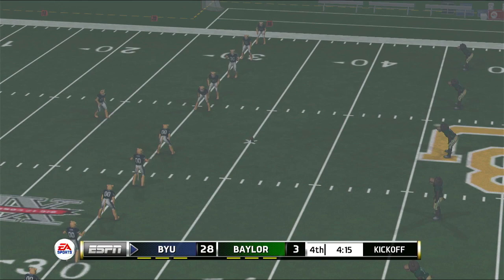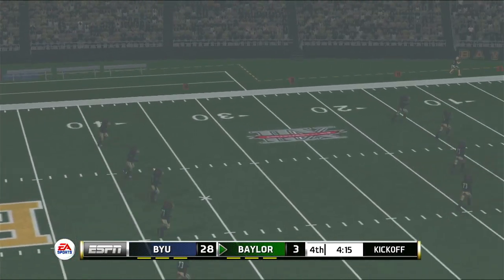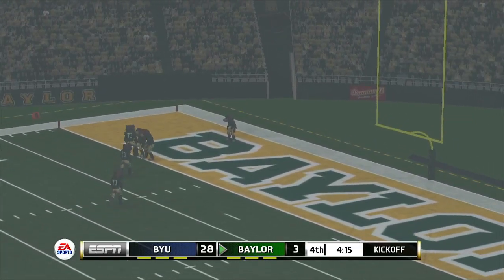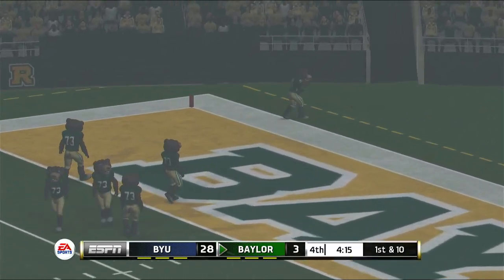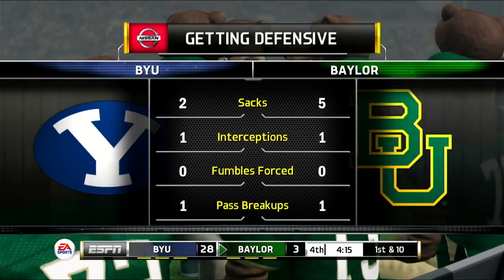The kicker looks like he's ready to kick this one off. He just drills this one. And it sails out of the end zone for a touchback. The Cougars have really been all over the place. They're playing like a defense possessed.